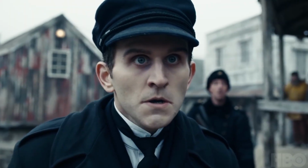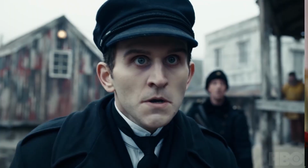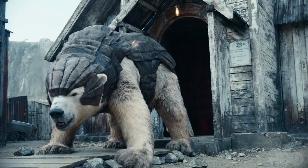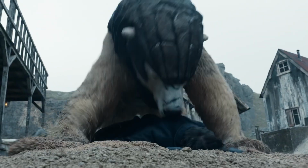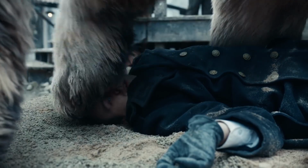Wait, I recognize him. Where do I recognize him from? He's his cousin, Dudley. No way, that's Dudley? Yeah. That's Dudley? How is that Dudley? He grew up. Wait, are they trying to kill the bear? Why? Yeah, but they're just shooting it in the armor. Dude, he's pulling a Leo DiCaprio right now. Yeah. Honestly, man, this looks as good, if not better, than the bear from The Revenant. I still can't get over that that's Dudley.